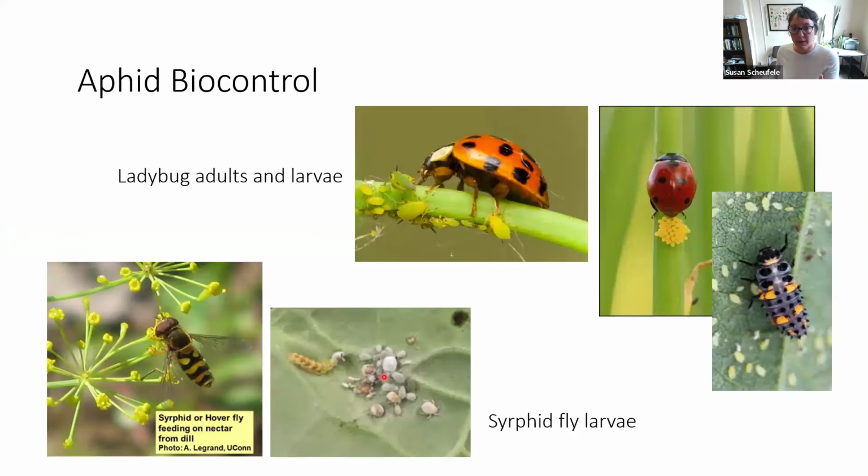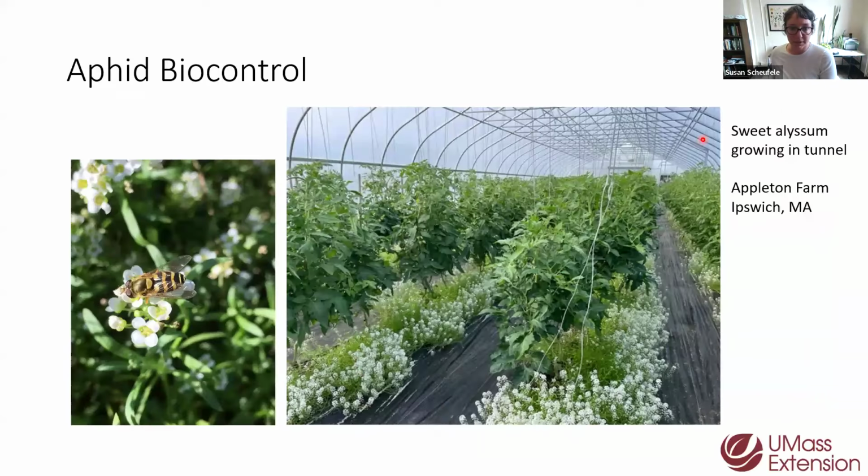But there's also, like I said, lots of naturally occurring beneficial insects out in the environment that you can just kind of encourage to come closer to your crops. Again, ladybugs and their larvae, which again, make sure you know what those look like. Syrphid flies can eat a lot of aphids. They don't eat any aphids as adults, they're flies, but this is the syrphid fly larva, which can eat a lot of aphids. So here's an example.